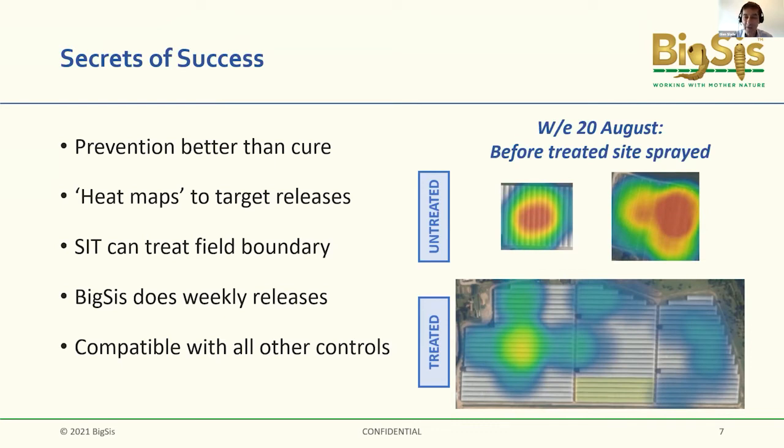And I haven't shown on these charts the boundary, but that would of course have a very high infestation of SWD as the season goes on. But because we were able to treat that boundary as well, again, unlike many other controls, we were able to keep that SWD population low in the boundary, and that reduced the invasion pressure on the crop tunnels.